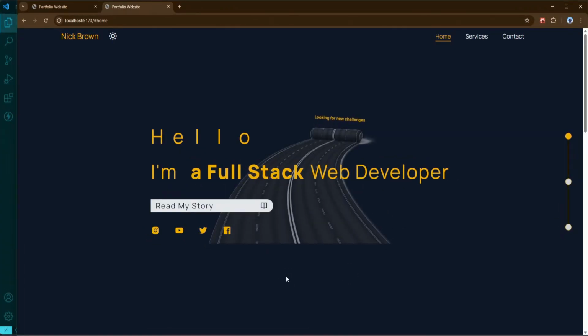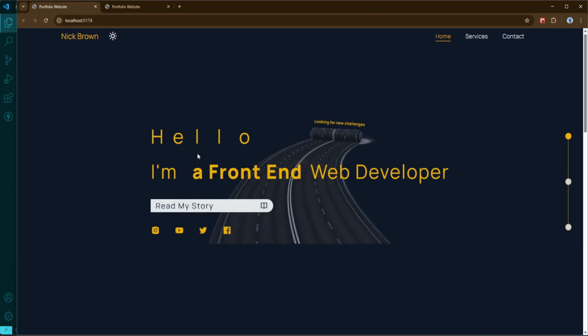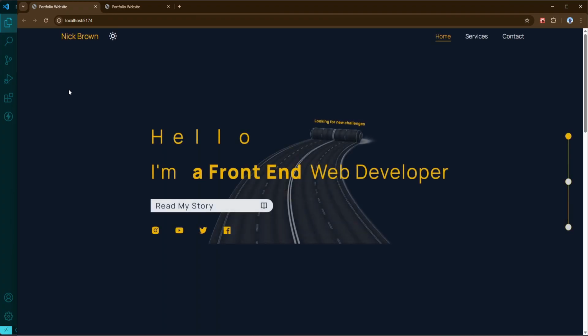Now that we have successfully completed the responsiveness part, the final thing left to do is to add a loader to enhance the user experience. A loading screen can make the website feel smoother by preventing users from seeing unstyled or incomplete content while the page is still loading. We will display the loader for a short period and then transition to the main content of the site.